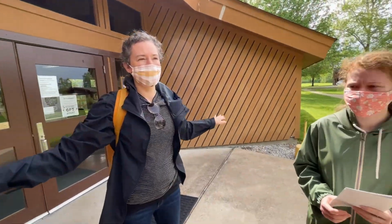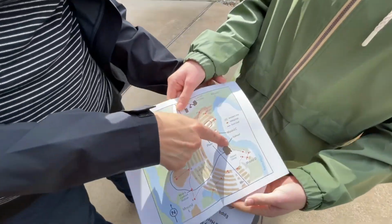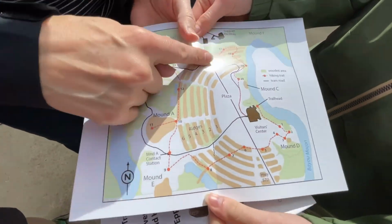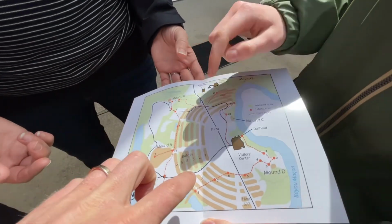Okay, do we have a map? We do, yeah. It's right here. So the curve of all the... Like, you can't see it. So, tell me about these curves. Like, these were raised?